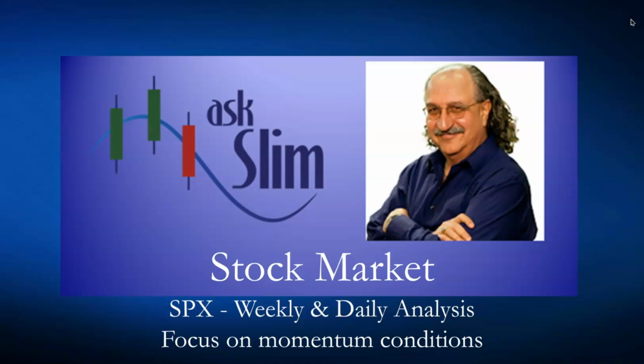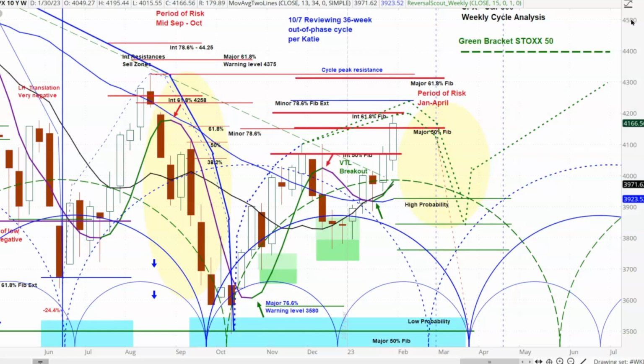While we are cycle analysts, we do use multiple different aspects to the analysis to come up with the sum of the evidence projections that you see us do. And momentum is a very, very key part of that analysis. Let's take a look here as we look at the S&P 500.